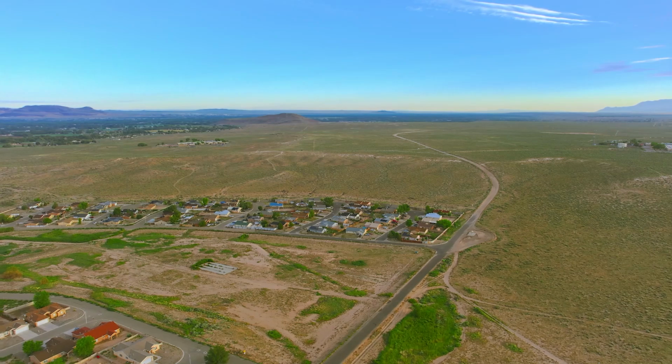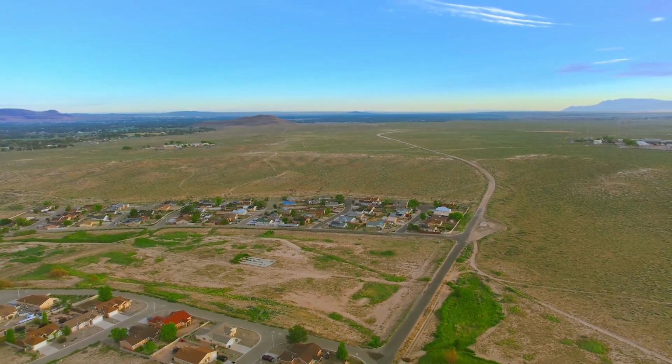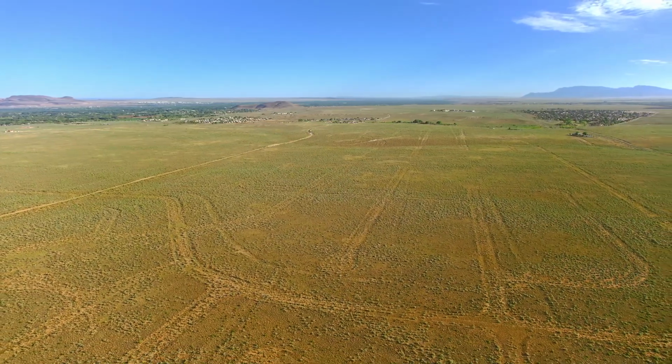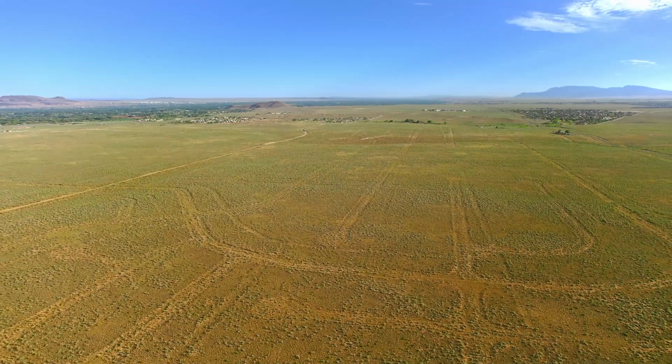So, after everything I've just discussed, the question becomes, why buy land in this region? If these weren't worth buying in the 70s, why are they worth buying now? Well, here's the thing, guys. A lot has changed in the last half century, and a lot of that works to the benefit of today's land buyer. Case in point.